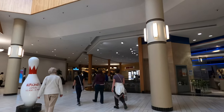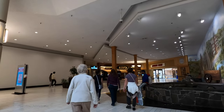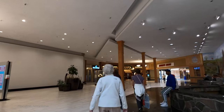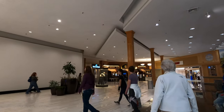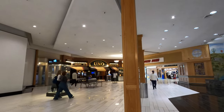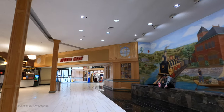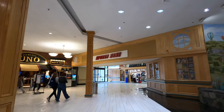Thought this was neat. Over here on the right, I didn't get a great picture of it. It looks like there used to be a pond or a water fountain over here. It used to be full of water. It's empty now. And I don't know if that was part of a store or a restaurant, or if it was just there on its own. If anybody knows, let me know in the comments.